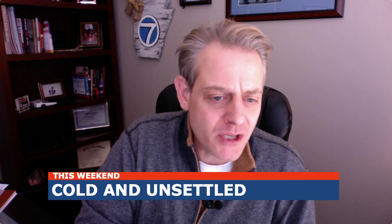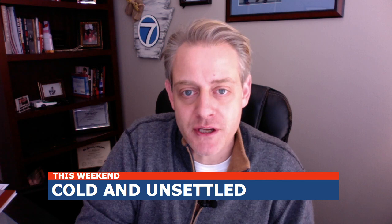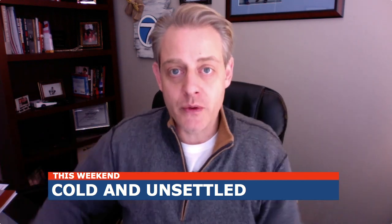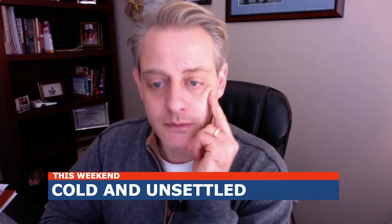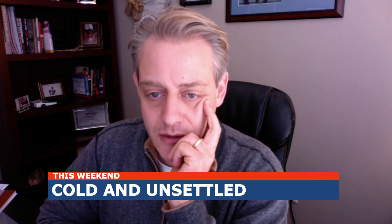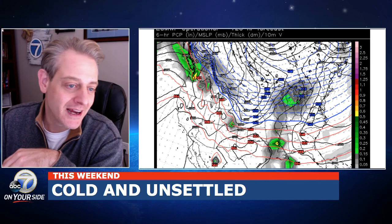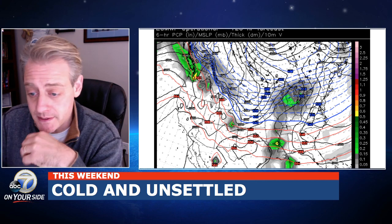And just a quick glance of what I saw with the GFS versus the European. The GFS, which has just been blowing up snow all over the place for the weekend, is now coming more in line with the European computer model as we suspected. But we'll start off with the European. I've got so many things up here. This is the European from WSI, their website.